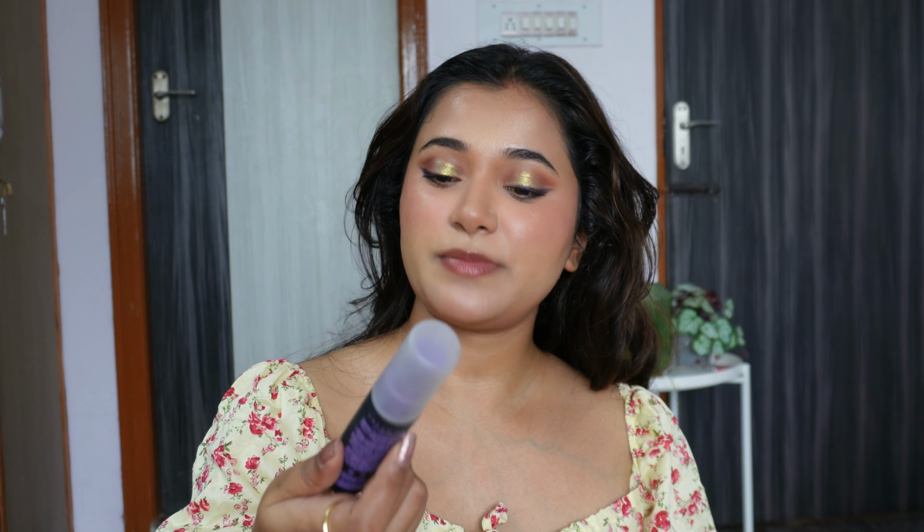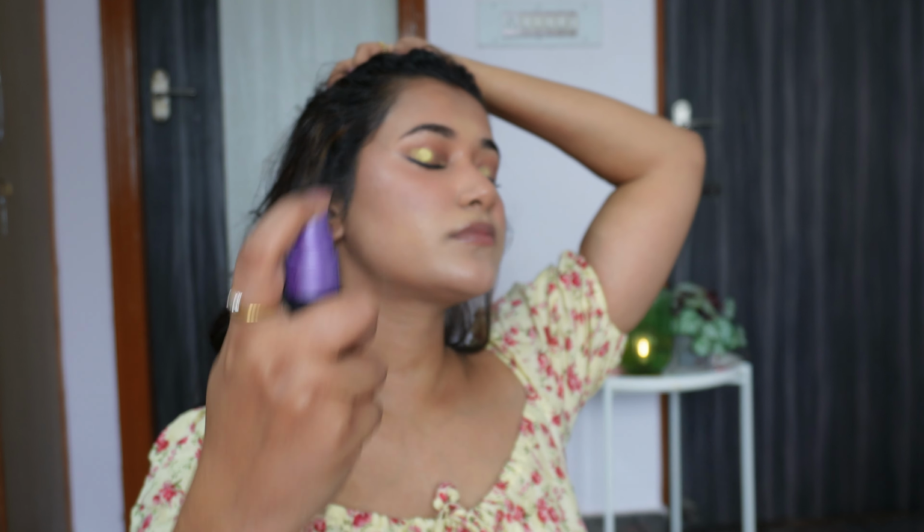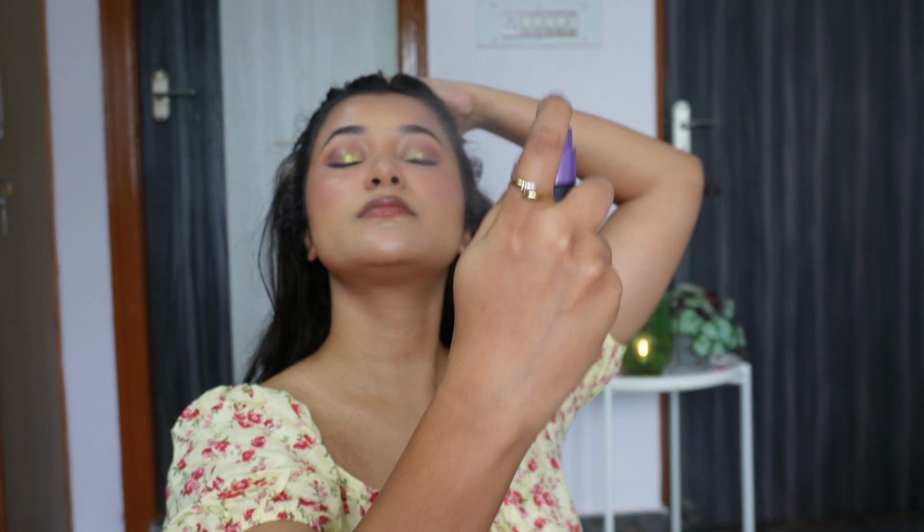Okay, my base and my eye makeup look pretty good. I'm going to quickly set my face with the Urban Decay All Nighter Setting Spray. I honestly forget that I have this, and again, this is something I only pull out for special occasions. Okay, I'm not going to run a sponge right now, maybe later on.